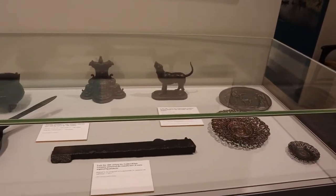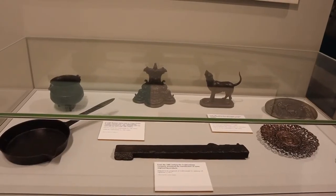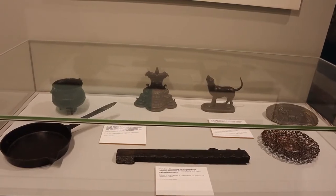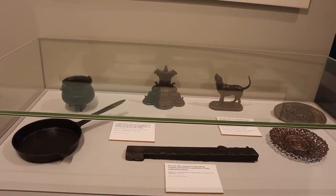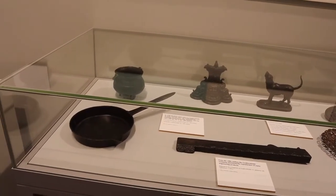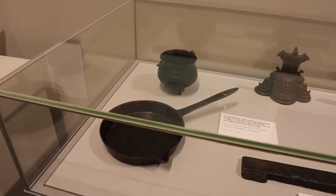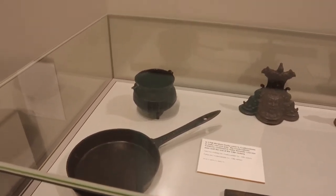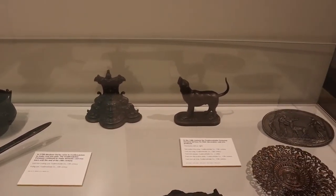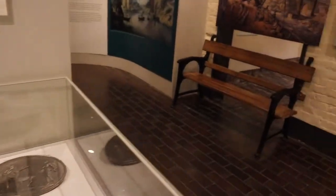And here we've got some iron. And it says in 1709, Abraham Darby first began to smelt iron using coke as a fuel instead of charcoal. He also developed a new method of casting pots. These steps ultimately enabled the mass production of cast iron goods. So we've got some examples there. So we've got a cast iron frying pan, and there's a pot behind it. And we've got some decorative cast iron products. And obviously the Iron Bridge itself is made of cast iron.